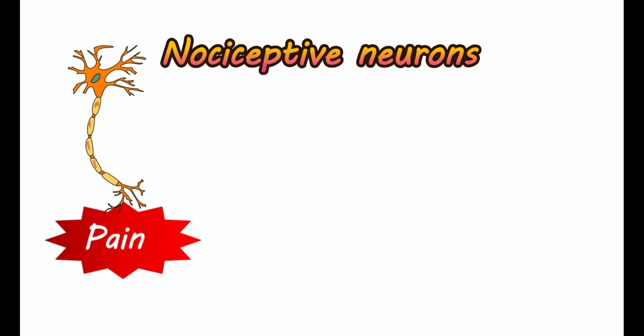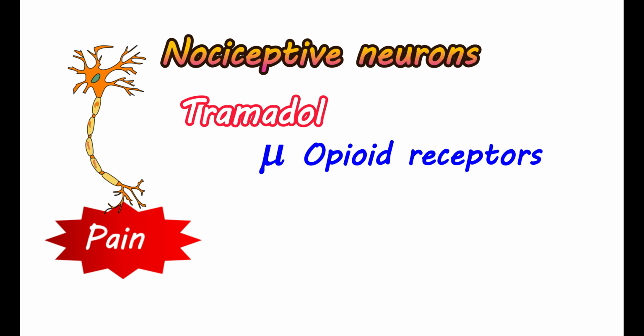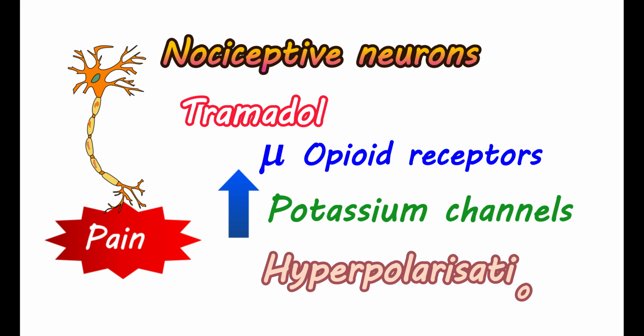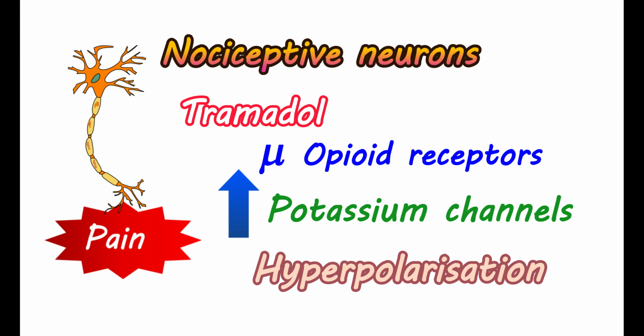Normally, the pain transmission is controlled by a few neurons called nociceptive neurons. They can sense the pain stimuli, and they can send the information to your brain, where you can perceive pain as a response. However, this transmission of pain signal can be controlled by use of tramadol. It can bind to the mu-opioid receptors, which opens the potassium channels. This results in hyperpolarization of the neurons supplying the pain. This reduces the pain transmission.